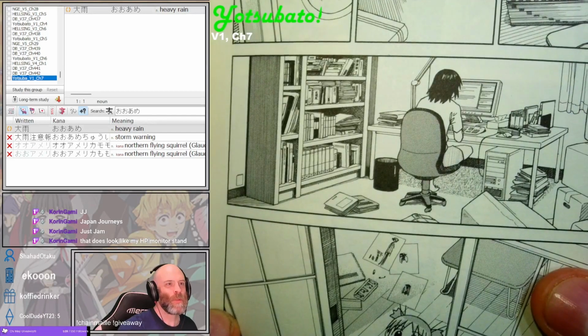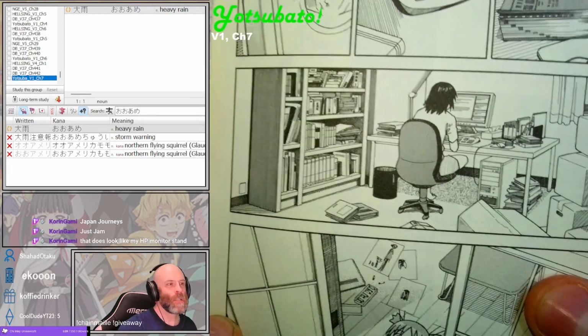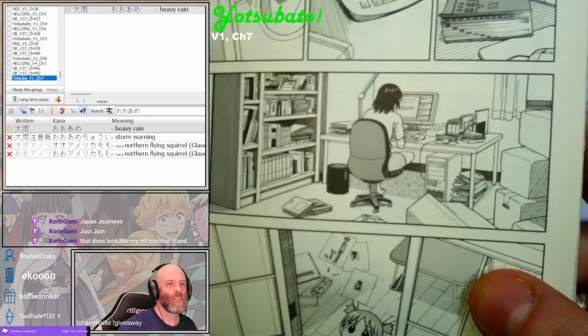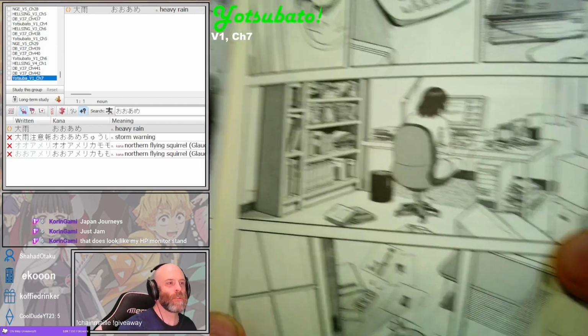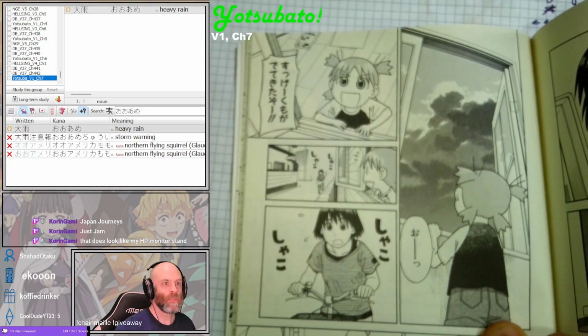That does look like your HP monitor stand. That's pretty funny. I mean, the author did a really good job of just drawing everyday objects at the time of the publication, so it likely is modeled after an actual gear.